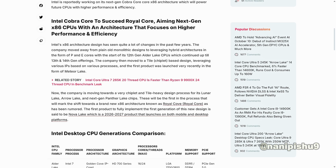Now the company is moving towards a very new chiplet and tile heavy design process for its Lunar Lake, Arrow Lake and next-gen Panther Lake chips. These will be the first in the process that will mark the shift towards a brand new x86 architecture known as Royal Core. As has been rumored, the first product to fully implement the first generation of this new design is said to be Nova Lake, which is a 2026-27 product that launches on both mobile and desktop platforms.